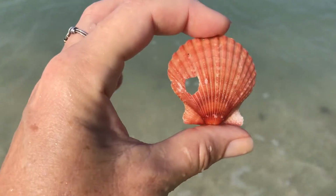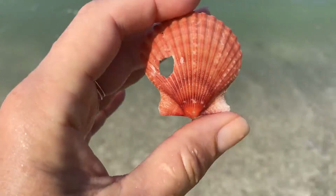Oh, coquinas. Someone recently had referred to these as butterfly shells. I wasn't quite sure what they were talking about, but as it turns out, it was these little coquinas. These are when they're alive. They're so cute. There's these little baby clams just kind of diving in the sand.